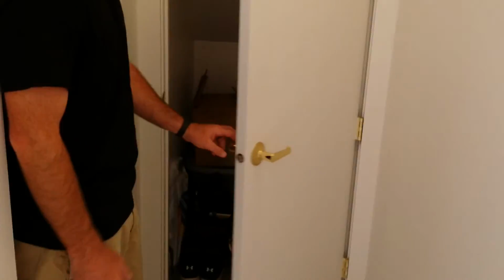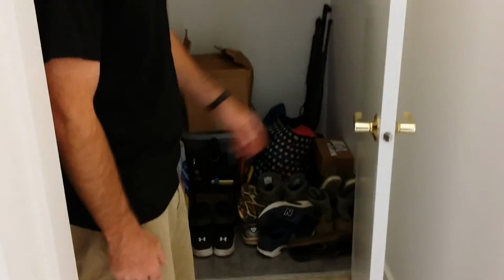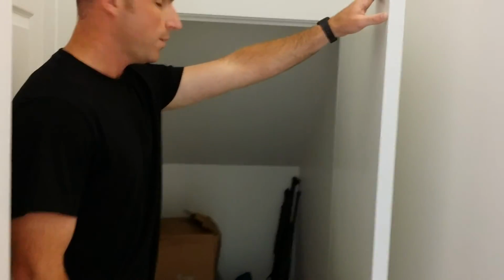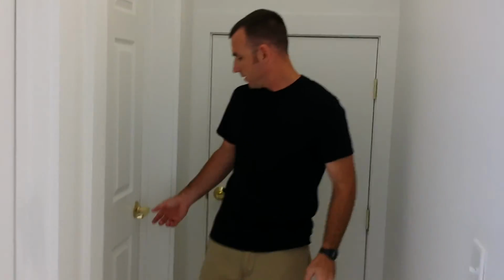Under stairs storage right now, we just put a lot of our stuff in here. Shoes. I put the weapons. My tool bag, but there's some room for stuff in there. We probably have to come up with an organization system, and we can use that space efficiently.